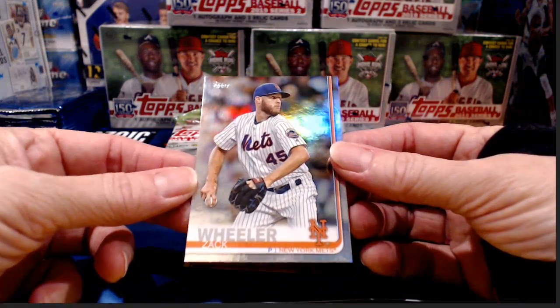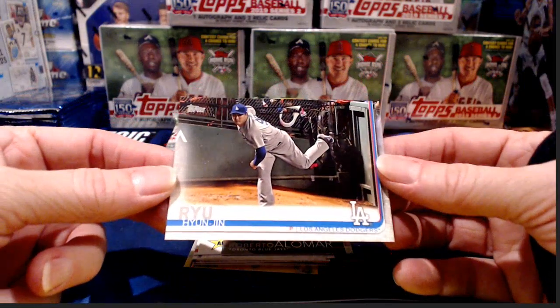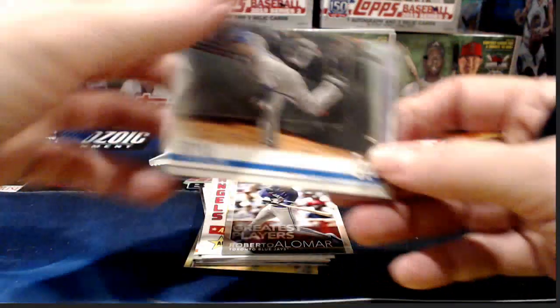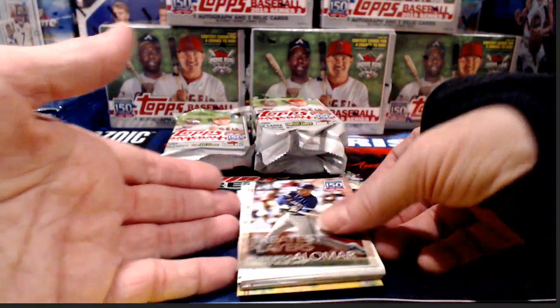Hollow foil Mets, Zach Wheeler. And finally, we're going to see a short print here with Rue for the Dodgers. So our first short print of the evening headed to Los Angeles Dodgers. I'm trying to get some little piles started over here so I know what we need to recap, by the by.